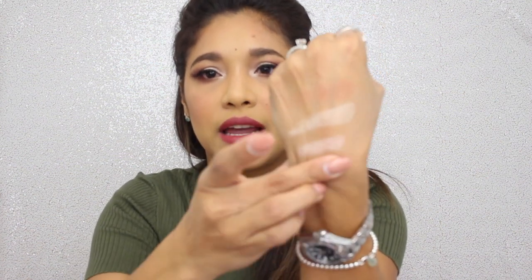So this is the bronzer. So if you guys can see, it's really light, but it actually works well with my skin tone. You're gonna be able to see that in my try on portion. This is the highlighter. Then this is shadow number 1. It's pretty shimmery. I have that on my lids.